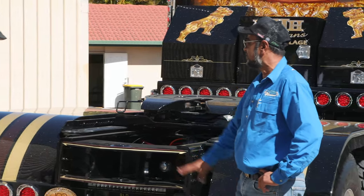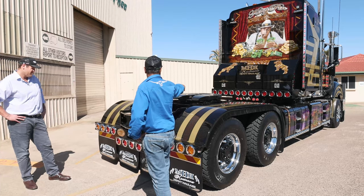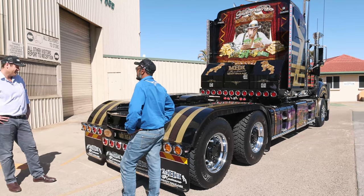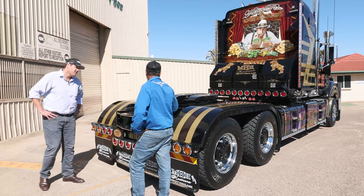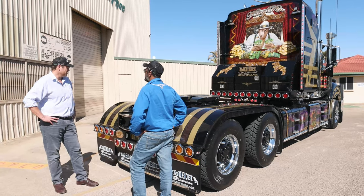Done a really good job. And all the tail light to go with it. Yeah. Oh, it all ties in well, doesn't it? It ties in well. And the turntables. It's all on air slide. Yeah. Turntable, as you know. Oh, yeah. But you guys do the same thing. Yep. And it's got load scales as well. Oh, you got the scales there too.